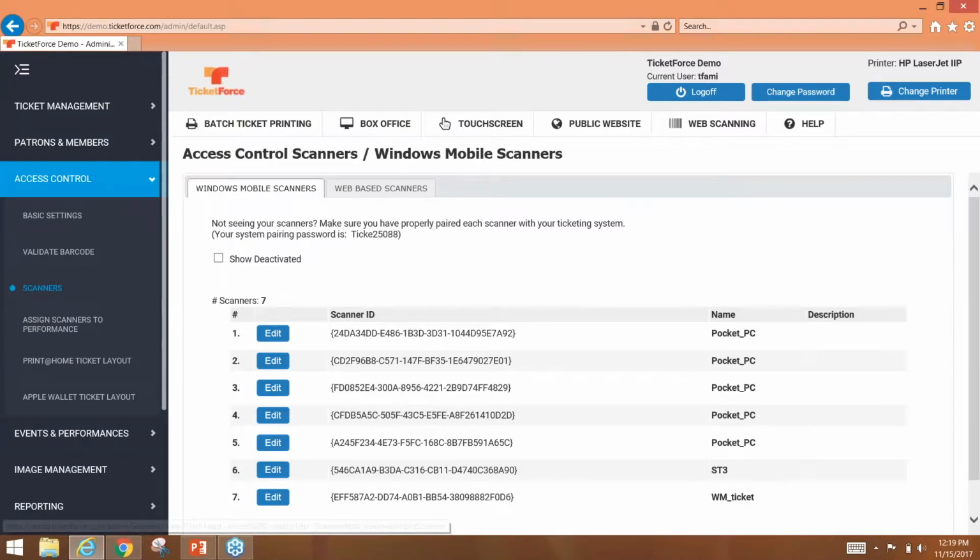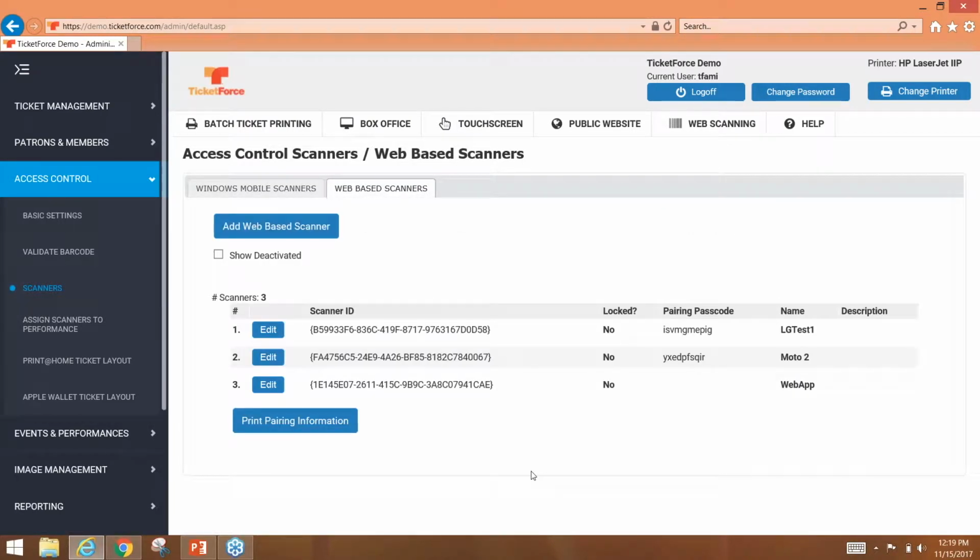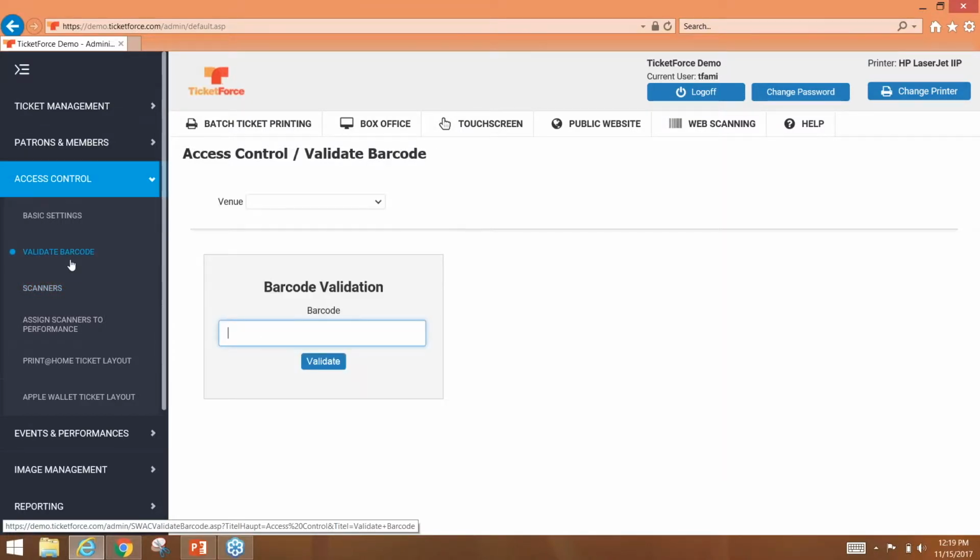So you can see here I have the Windows mobile scanners. Those are going to be those Motorolas that we all know and love. And then I'm going to have another option for web-based scanners. Essentially what it's going to do is just log into a web page. It's scanning directly from there. It's very similar to what your USB scanners do with this validate barcode section. It's going to connect to the site via the internet, and it's going to scan directly into the web page. Again, it's an expansion of that current barcode reader tethered scanner functionality.